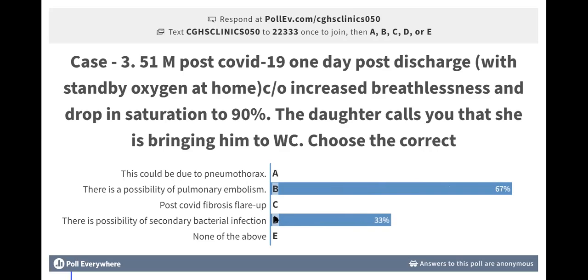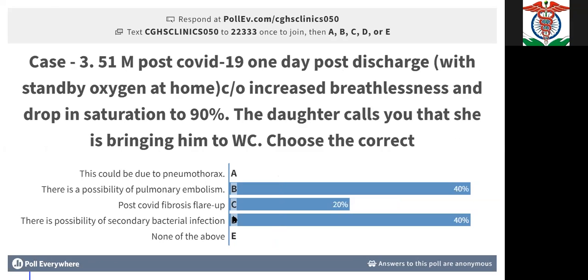And they directed the case to me, and she just wanted to get the patient in. She was in panic. So the responses, most of the people feel that there is a possibility of pulmonary embolism. This could be a post-COVID fibrosis flare-up. There's full possibility of secondary bacterial infection. Okay. So what happened in this patient, I will disclose.